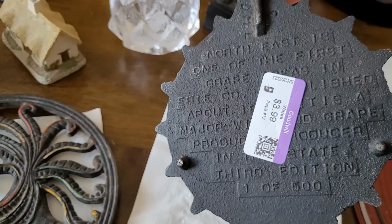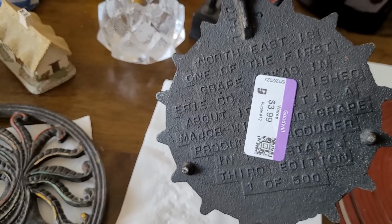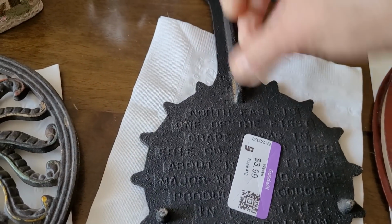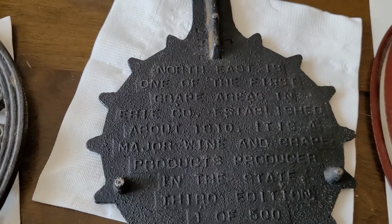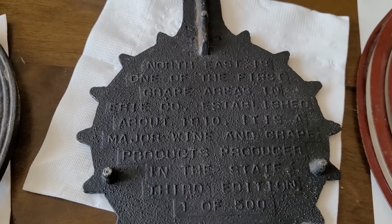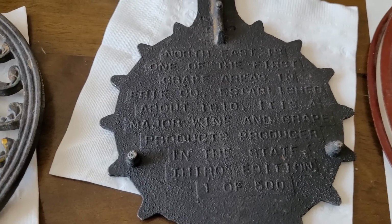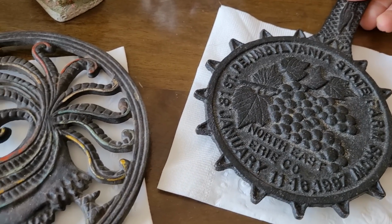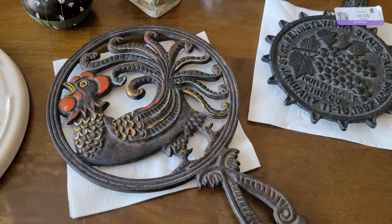And it has some little info on the bottom about Northeast is one of the first grape areas in Erie County, established about 1810. It's a major wine and grape products producer in the state. Third edition. One of 500. So I am planning to ask 25 a piece on these lovely cast iron trivets.